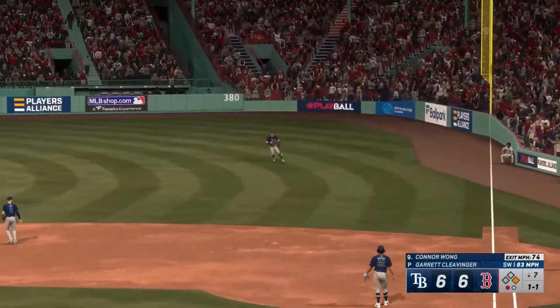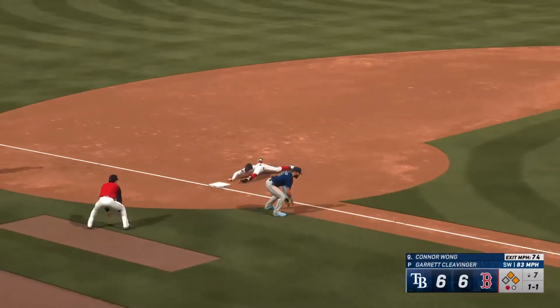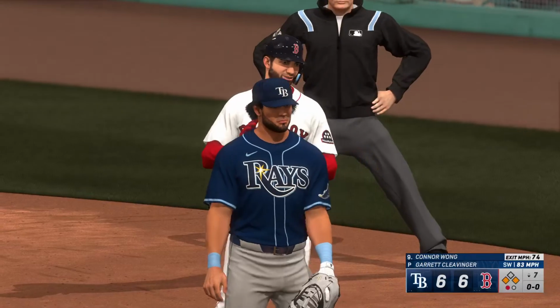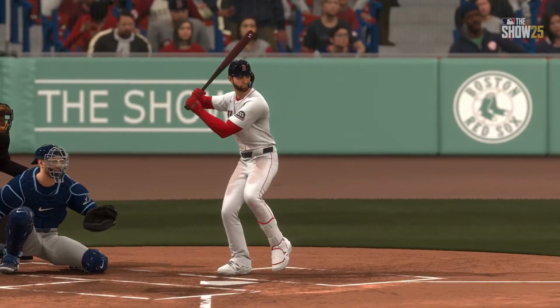Line to right, base hit. The throw to third. And the throw's offline, safe at third. Nice job coming through in a pretty high-leverage spot there for the Red Sox. Nice job of driving that pitch the other way on a line.